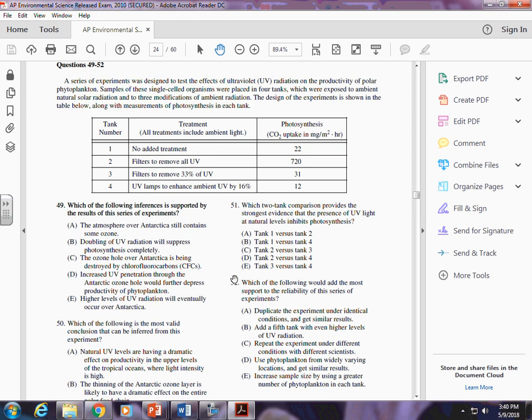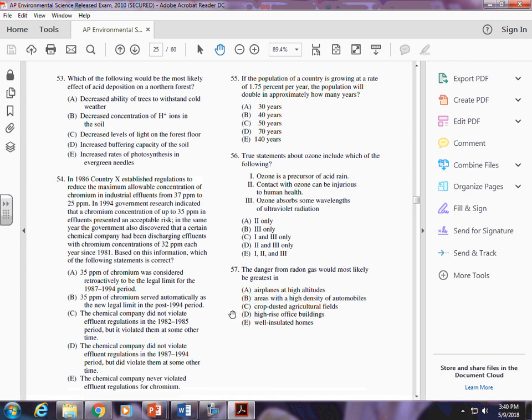And number 53. Which of the following would be the most likely effect of acid deposition in the northern forest? So the answer here was A. A lot of students, I think, put B, decreased concentration of hydrogen ions in the soil. This would increase the concentration of hydrogen ions in the soil. And the reason why is because that is referring to an acid. So we're seeing more acids in the soil, and so that would be the opposite. It would say increase if that were true.